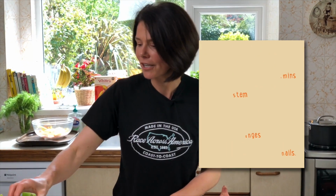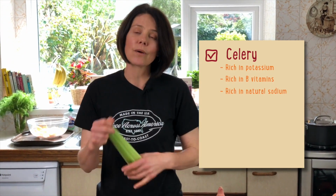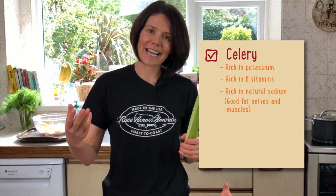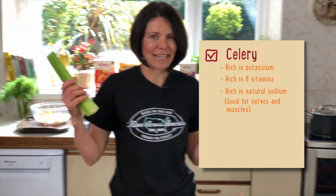And then you have your celery. Celery is rich in potassium, rich in B vitamins, rich in natural sodium. Natural sodium is so important for good nerve transmission and good muscular contraction, so it's fantastic for any level of athletic performance.